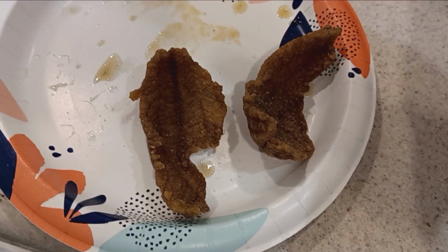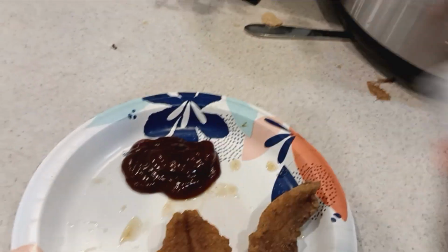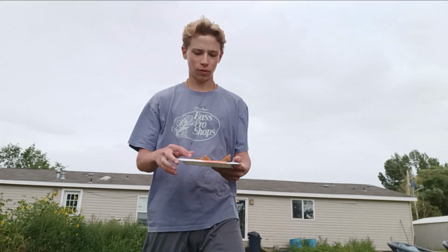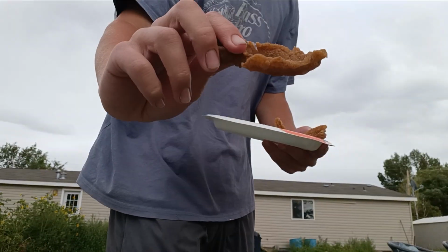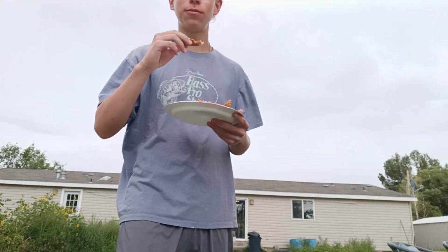Couldn't find any ketchup, so I got some barbecue sauce. See if that's any good. Okay, well, I got the fish. That's what it looks like. Try it in the sauce. See how it is. That's good, actually.